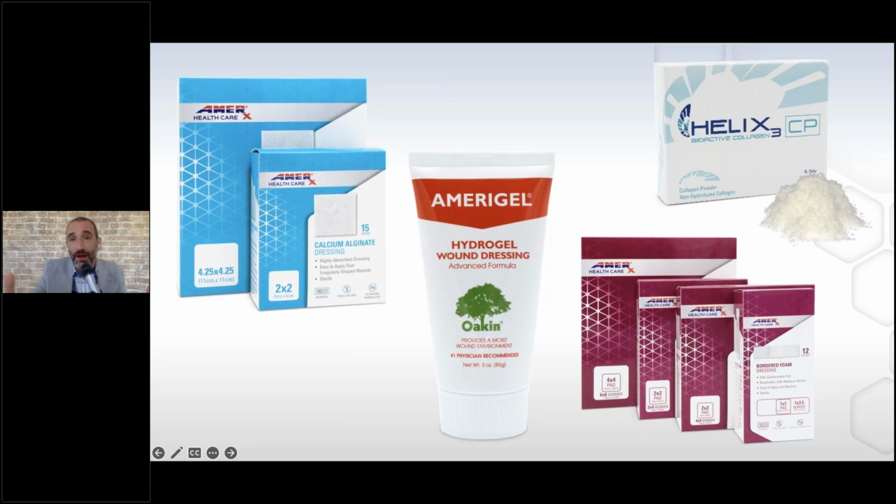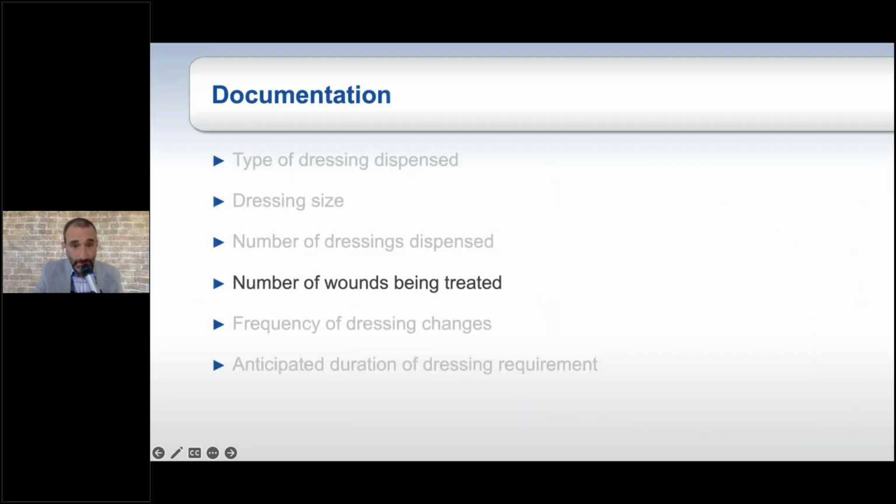So we can give them, if we have the products in-house from Amerix, the collagen powder and the bordered gauze, the gauze with the sticky adhesive to put on top of it. Now we're giving them everything we need. That's better care. That is a more satisfied patient. We have a better chance for a better outcome, a better chance to avoid compliance issues. And I saved this for last for a reason. We get to submit both codes. So that's more profit for us on the supplier side.